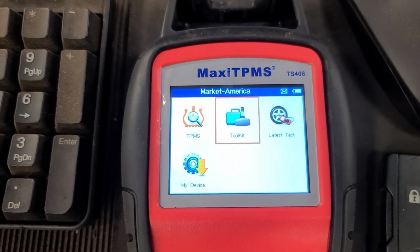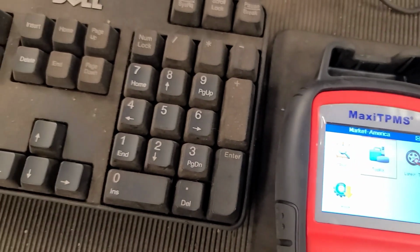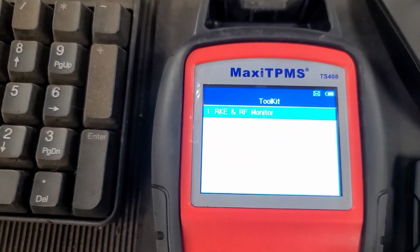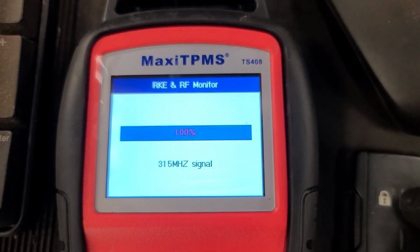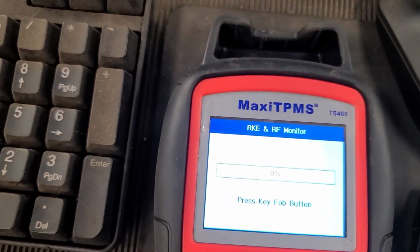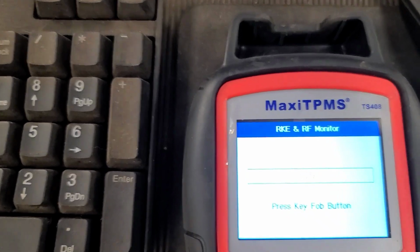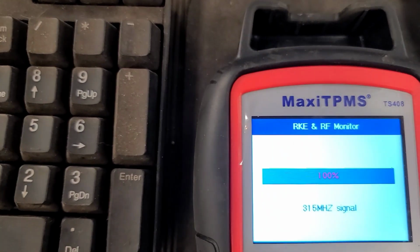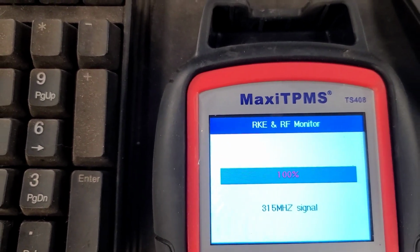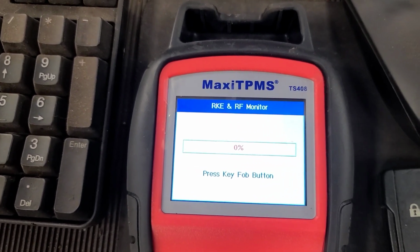So I'm going to use this Maxi TPMS tool, TS408, to make sure we're getting a signal from these remotes. So there's the remote right there. Press the button. So I've tested them all and they all seem to be working. That was kind of weak. That was okay that time. So all the buttons seem to be working on both remotes. The customer did change the batteries himself.